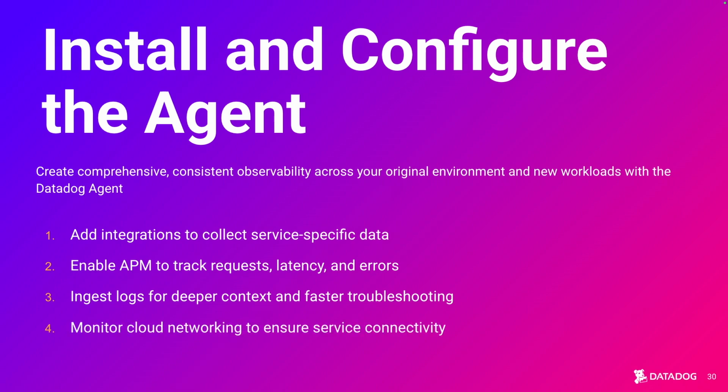And then last here, enabling cloud network monitoring to ensure efficient communication between your services. And having the agent deployed gives you the visibility before, during, and after the migration so that you're not flying blind at any point during the process. It really helps give you that full picture of how everything is actually performing.